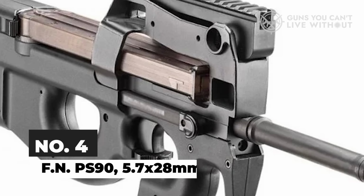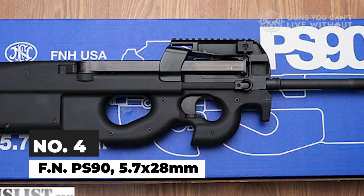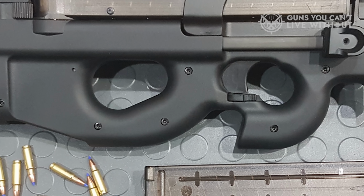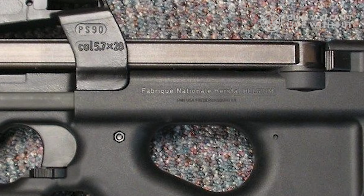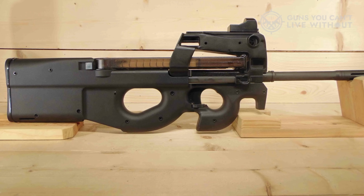Number 4. FN PS90, 5.7 by 28mm. FN's P90 submachine gun is a personal defense weapon that has long been the darling of Hollywood and gamers. Thanks to its unmistakable silhouette and translucent magazine which shows off a full 50 rounds of 5.7 by 28mm inside, this gun nailed the space-age look before it was cool.